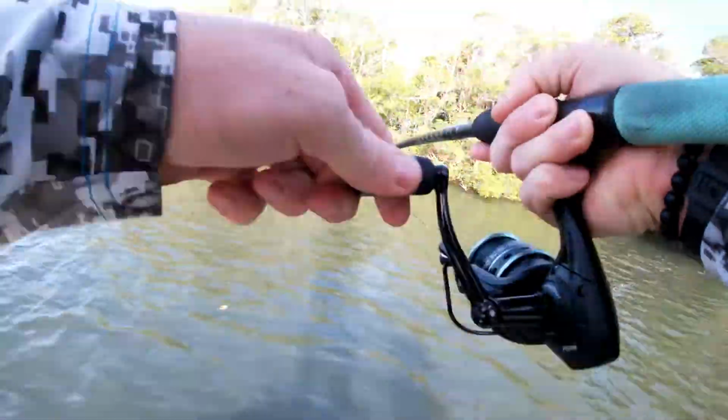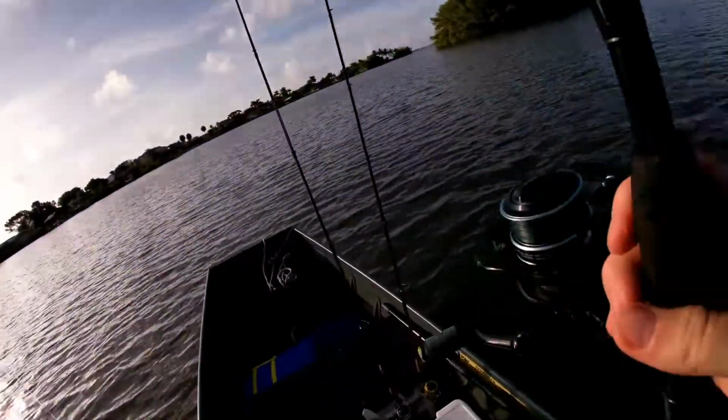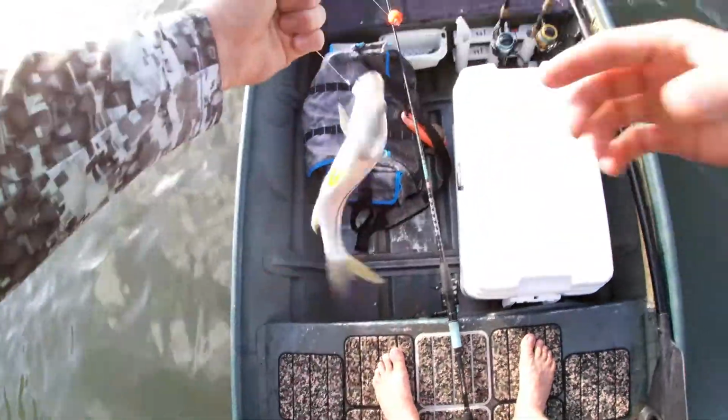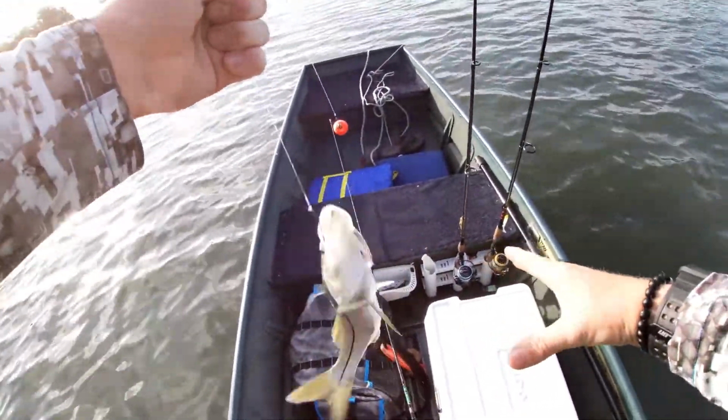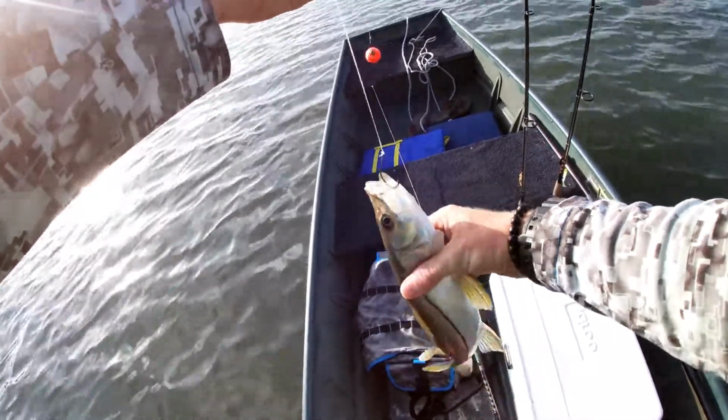Guys, first fish of the day on the shrimp. It's a beautiful little snook. Well, maybe we'll get our inshore slam today. It's a nice snook, actually. It's a beauty. All right, chill. Chill out, buddy.